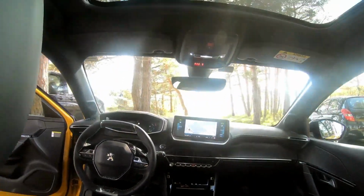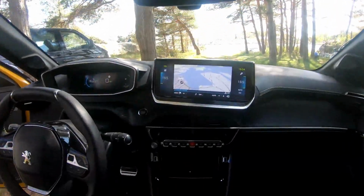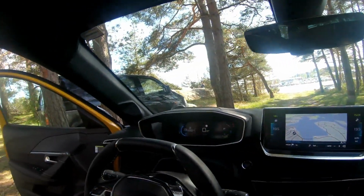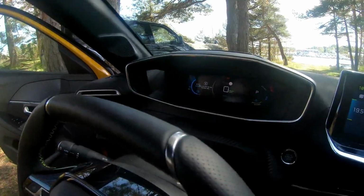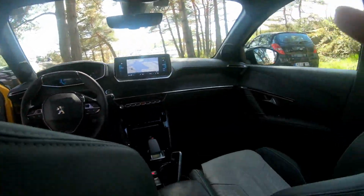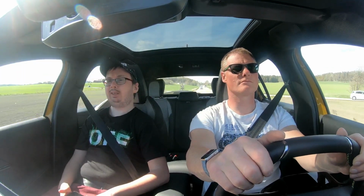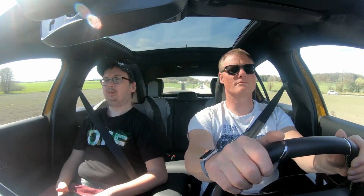What do you think of the interior? Well, someone would maybe characterize it as dark. Yeah. But I think it's okay. It's not Mercedes, BMW, but it's fairly okay, and this nice contrast stitching. Peugeot has done something right here. If they keep up this, I think there will be a very good competitor in some years.